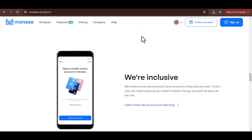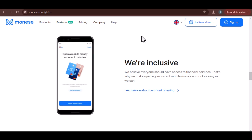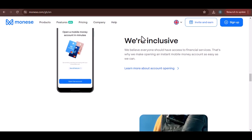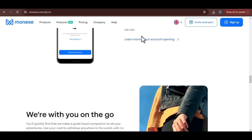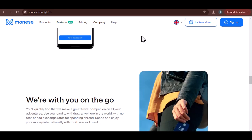The future of Monese and checks. Monese is constantly innovating and expanding its services. While they don't currently accept checks, who knows what the future holds? Keeping an eye on Monese updates and announcements is a good idea in case they ever decide to integrate check cashing functionalities in the future.